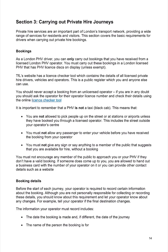You must not give any sign or say anything to a member of the public that suggests that you are available for hire without a booking. You must not encourage any member of the public to approach you or your PHV if they don't have a valid booking. If someone does come up to you, you are allowed to hand out a business card with the number of your operator on it, or you can provide other contact details such as a website.